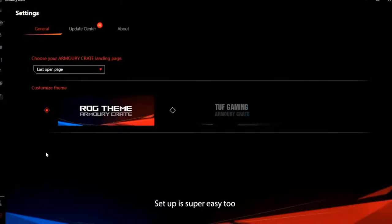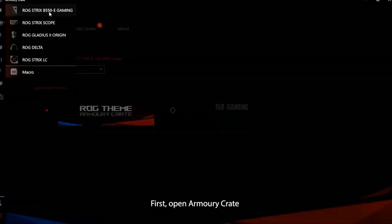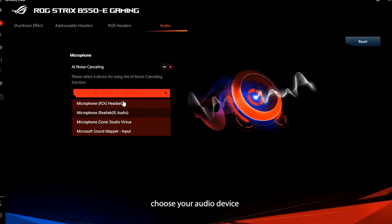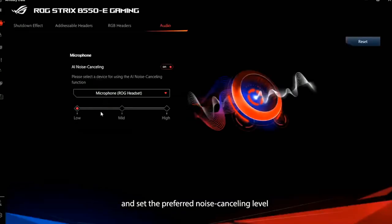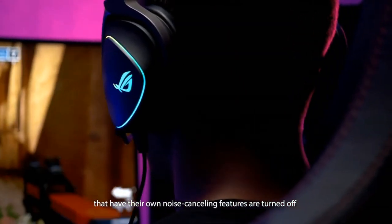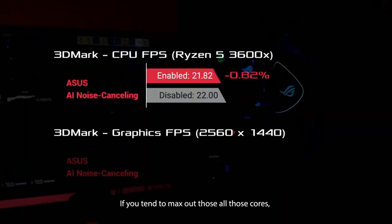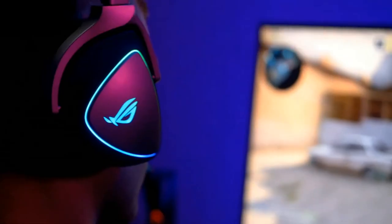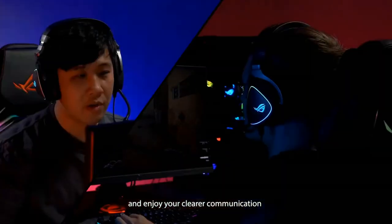Setup is super easy, too. First, open Armory Crate and find the AI noise canceling microphone feature under the Audio tab. Turn on the feature, choose your audio device, and set the preferred noise canceling level. To avoid warping your voice, make sure any other apps that have their own noise canceling features are turned off. If you tend to max out all of those cores, don't worry. There's hardly any impact on your system's performance. Now, just relax and enjoy your clearer communication.